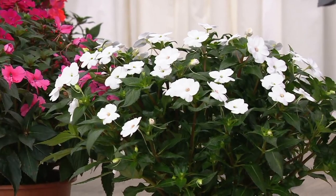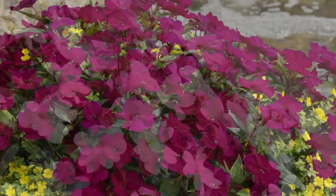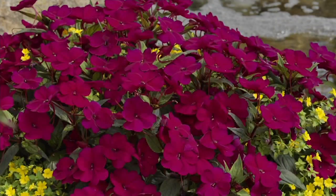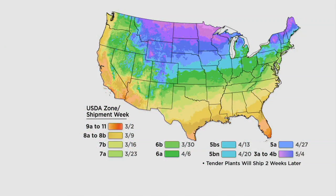Well, and please remember, these are not going to ship out until your zone. I think QVC is like 7A. I live in Philly and that's 7B. So that's even nice because you can take a look at this, and for me in 7B, that ships out, I think it says 3/16. It's also a nice gauge of when to plant other things. Yeah, the map shows you exactly when you can expect plants from Cottage Farms. If you match your zone to the date on the side, it will give you a sense of when you can start to expect plants to arrive in your part of the country. And of course, that's one of the things Cottage Farms does, takes the guesswork out of gardening. We're making it easy here through Cottage Farms.